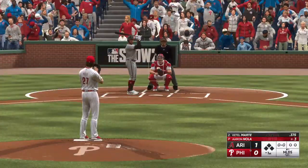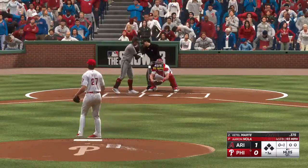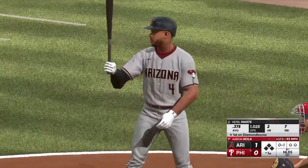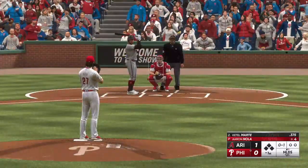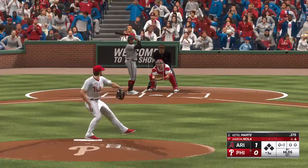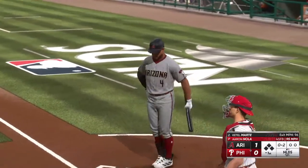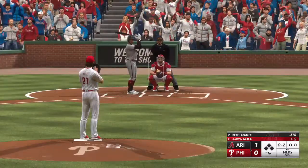Here's Ketel Marte. First pitch, and that's in for a strike. Always exciting to see a leadoff home run in an inning. Kind of gets the offense fired up, and you start to expect a big inning. The pitch. And it's fouled away. With the big bats coming up and a home run already surrendered, he's really going to have to execute against these next couple of batters.